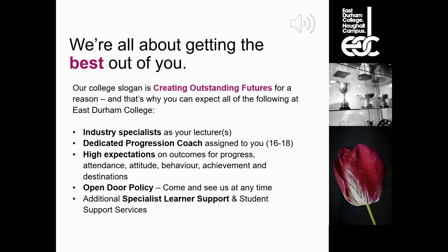We also have additional specialist learner support and student support services. Okay, so we have lots of dedicated support for those that need it. We have a really, really good library. We have really good specialist support, and we're always here for you whenever you need us.